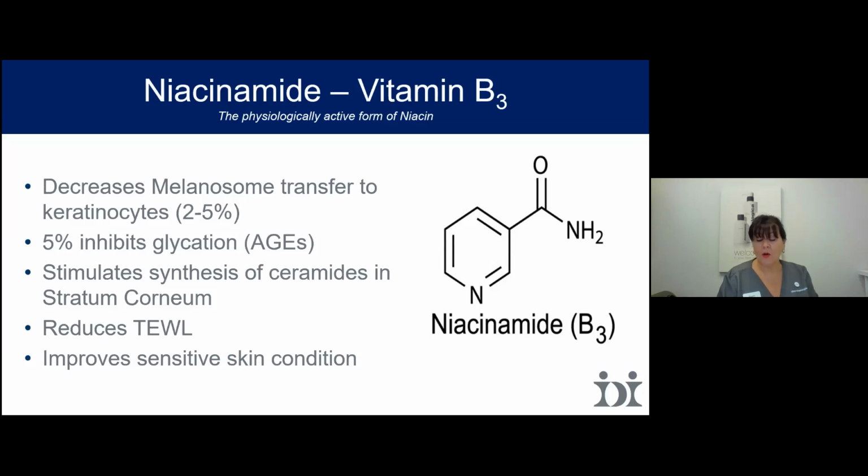In terms of barrier properties, it stimulates the synthesis of ceramides in the stratum corneum, helps to reduce transepidermal water loss, and improves that sensitive skin condition. Additionally, niacin helps enzymes function in the body, and we know that many enzymatic functions impact on the skin.